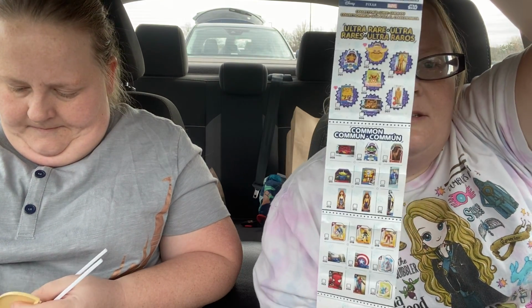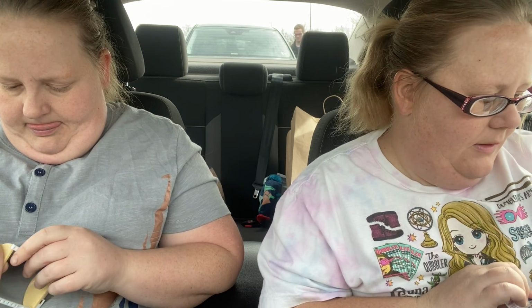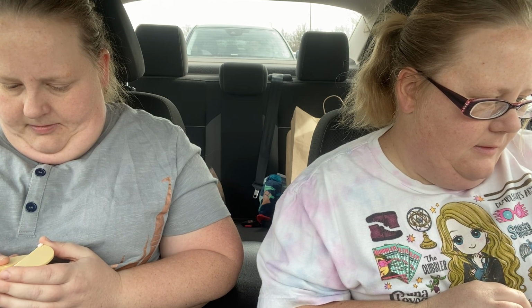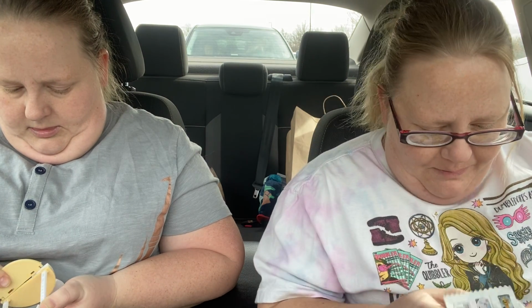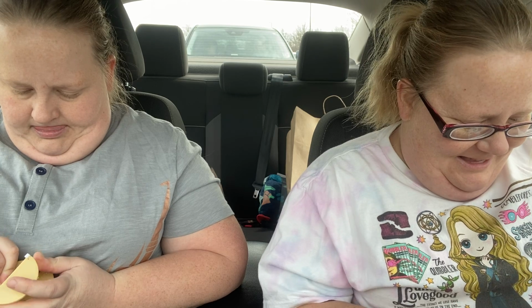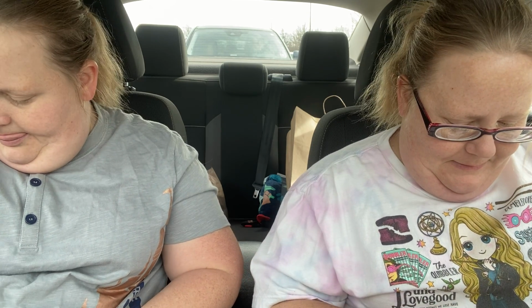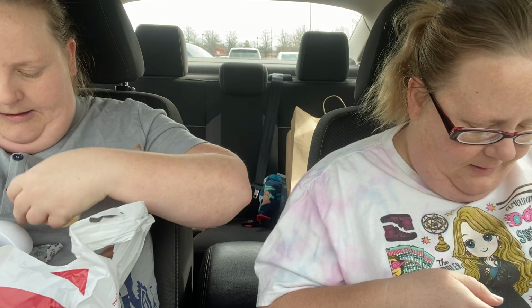And here's some other ones. Ooh, ultra rare. We didn't get no ultra rare, but there's some gold ones, commons. Wow, cool. Yay. Cool. We have some other stuff to open too. I'll figure out how to put this together later. We got some other stuff to open. Oh, mine does come with a sticker I can put on top of it. Yeah, it's supposed to say Disney Store.